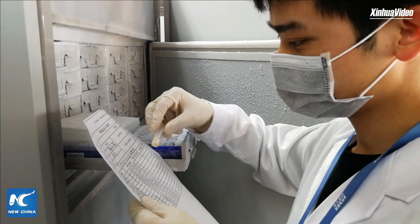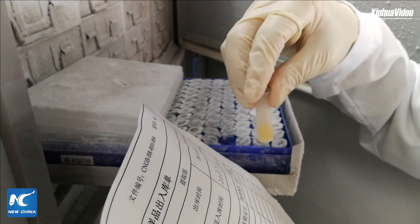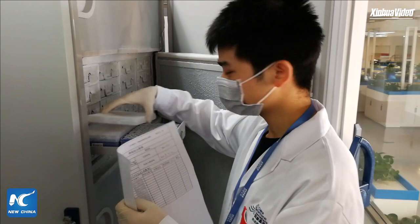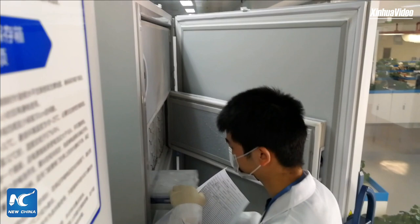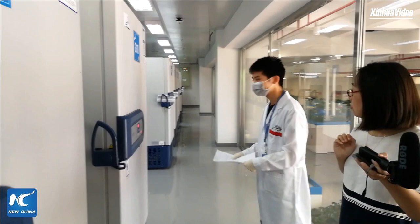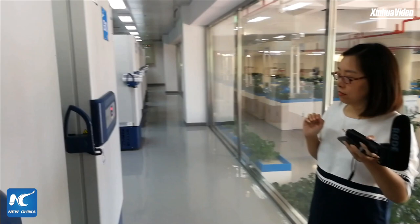We had this kind of code, a tag, for each of the samples, and we can know the information based on that tag. For this one, this is a blood plasma sample, plasma from blood. For that one box of it, we had 96 samples, and for one of the refrigerators, probably we can have more than thousands of the samples stored there.